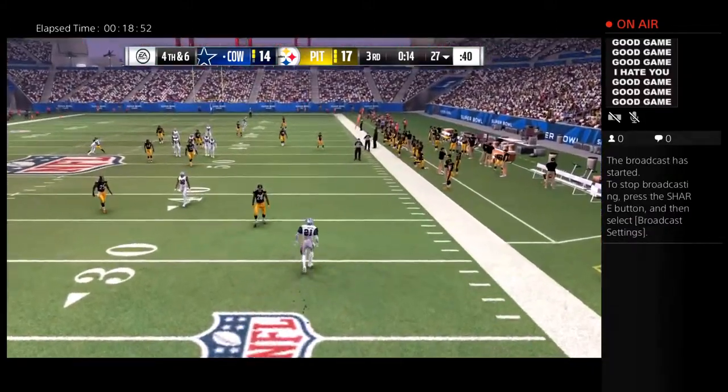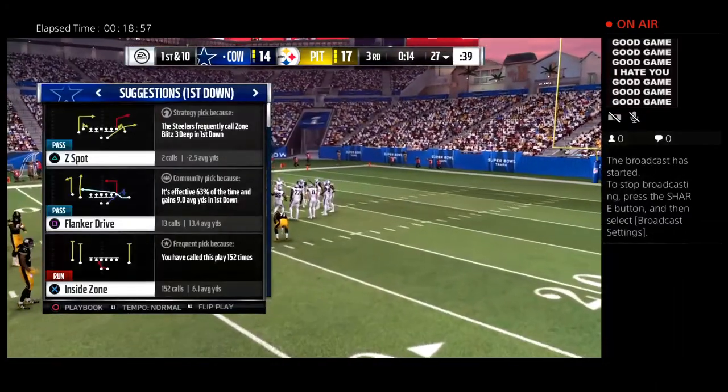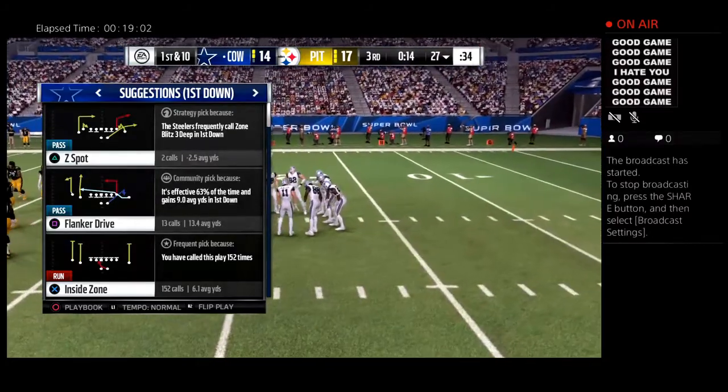And the fair catch is made at about the 27-yard line. A 41-yard punt there with no return. And the Cowboys will take over the football with a 1st and 10.